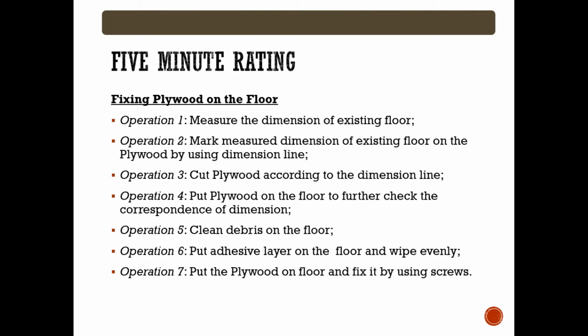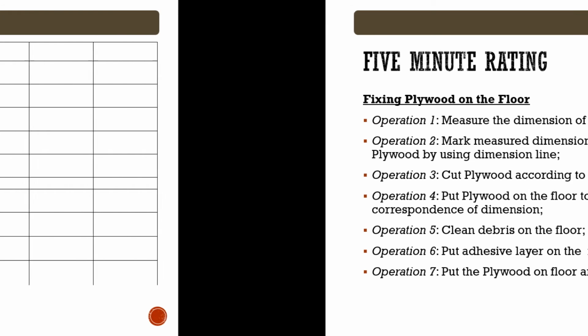Coming to the 5-minute rating, we observed fixing plywood on the floor. The operations are given over here: measuring the dimension of the existing floor, measuring the dimension on the plywood using a dimensional line, cutting plywood, putting plywood on the floor to check the correspondence of dimension, cleaning debris on the floor, putting an adhesive layer on the floor, and fixing it using screws.